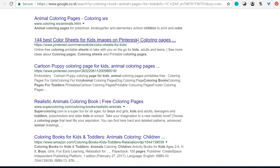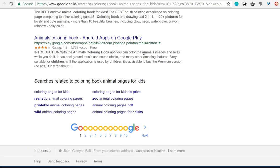You can also, once you do a search like this, go down to the bottom and see these search results, and these are other searches that people are searching for. So here's coloring pages for kids, realistic animal coloring pages. That's a pretty cool one, which really fits your stuff, because your stuff is about weird and wacky animals, but you have the pictures.